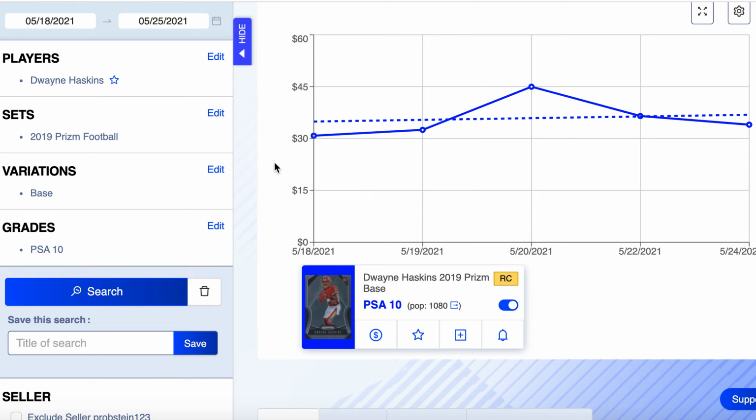And then when you get it, you've got to hope the card goes up to probably $60, $70 just to make a few bucks, after eBay seller fees, etc. And he sucks. I just really don't like Dwayne Haskins.